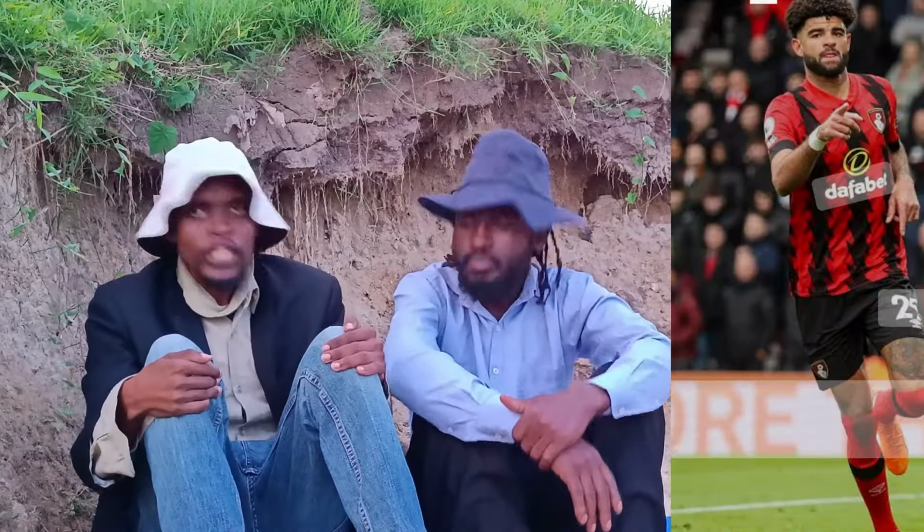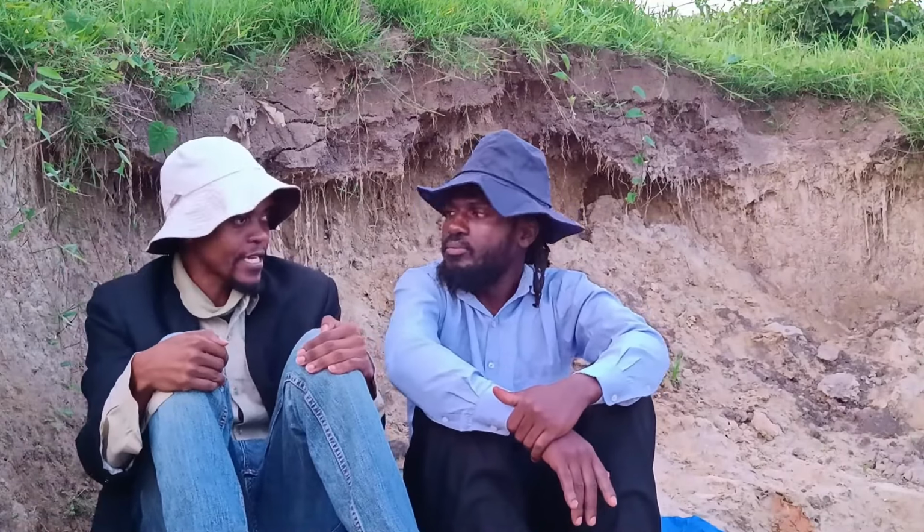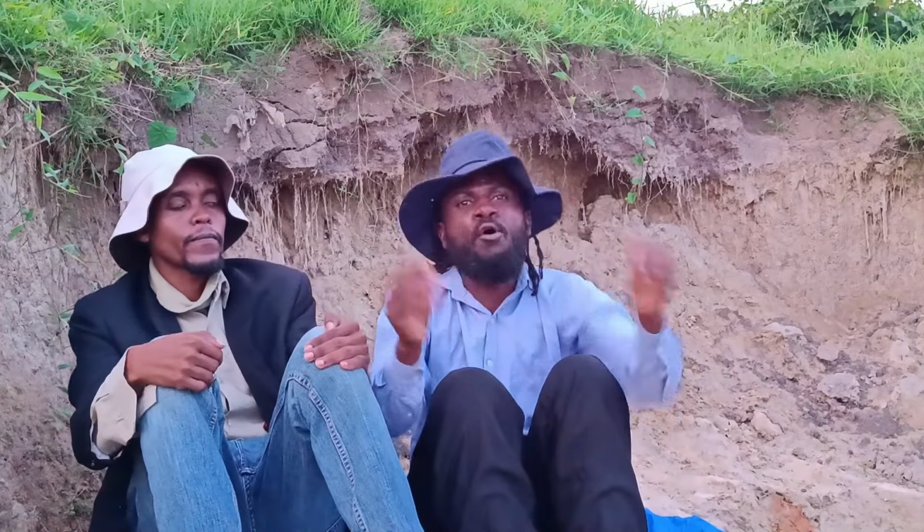Number 2. Number 2 is Philip Billing for Bournemouth. He scored this goal at 9.11 seconds on 4th March 2023. This was when Bournemouth was playing Arsenal at the Emirates. What else do you know? Bournemouth has always been a nightmare for Arsenal.